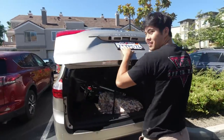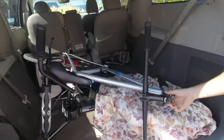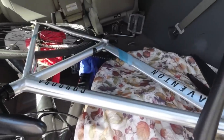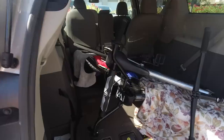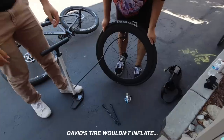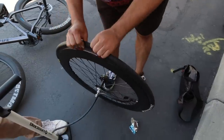If you guys don't know who this is, Wet Media in the building. Ooh, just got a new bike. I need to fix some parts. The fork's kind of loose, but this is an Aventon Cordova. Yep, Cordova, right? You gonna ride this one? Yeah, I brought that just in case something happened. The infamous thick slick tire, man.